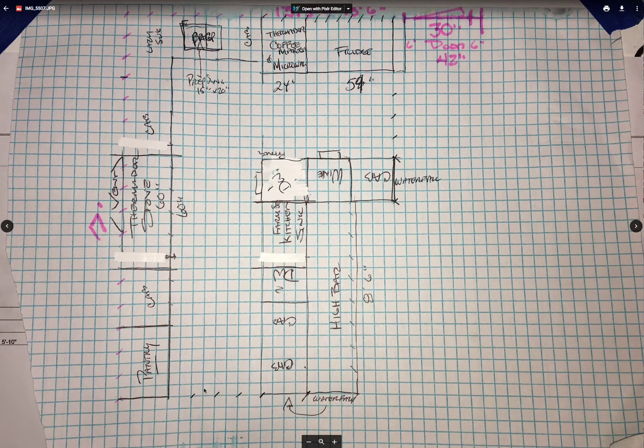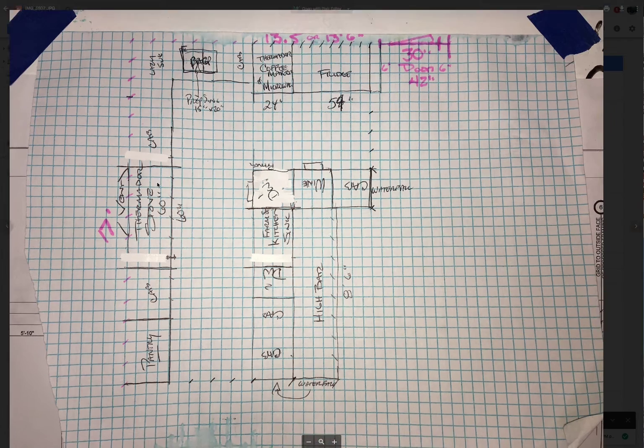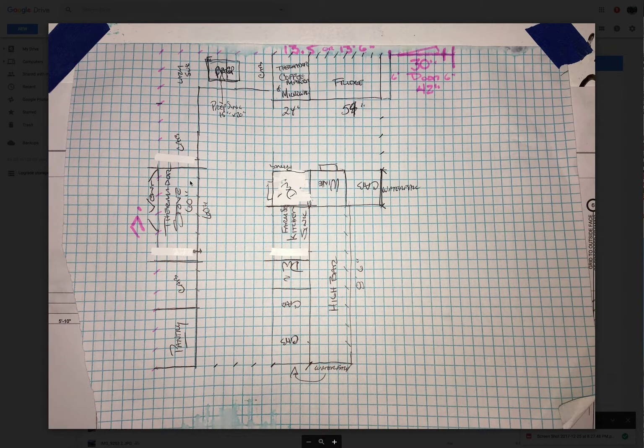So you'll walk into the kitchen. You have a big pantry. You have cabinets. You have a big 60-inch Thermador professional grade stove, and then cabinets. You have a prep sink over here, a Thermador coffee maker, microwave, and a 54-inch fridge. And then that door goes out to the patio.